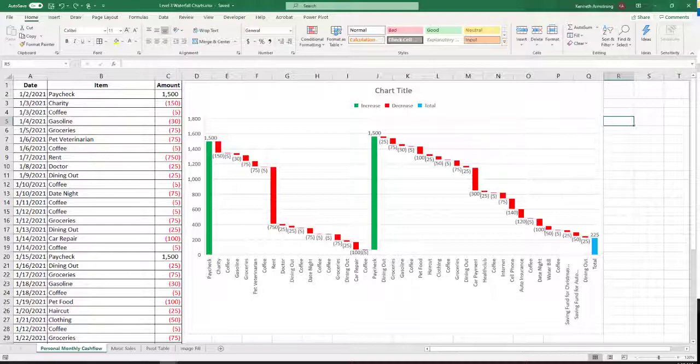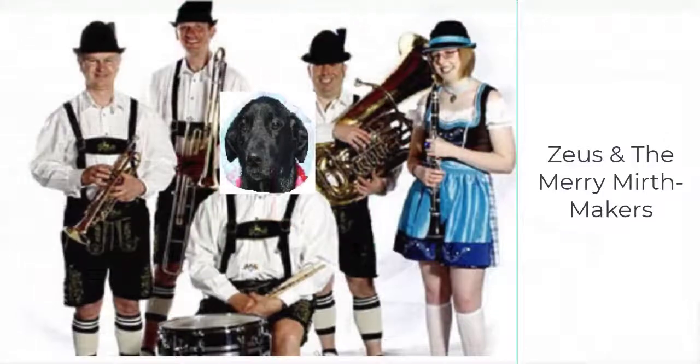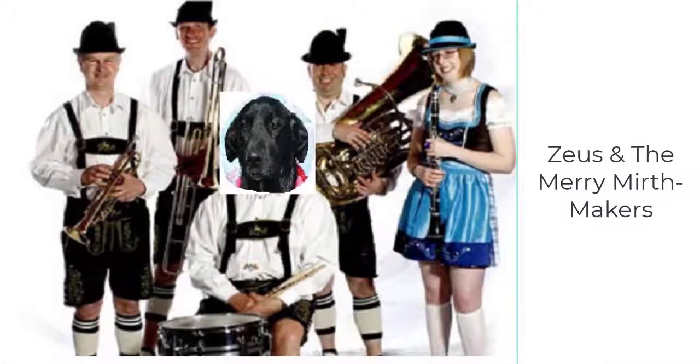So what is this band, you ask? What is this genre? Why, it's an oompa band, of course. Here's the cover photo on their first album, Zeus and the Merry Mirthmakers. There's Zeus. So we'll hear from him in a few minutes.